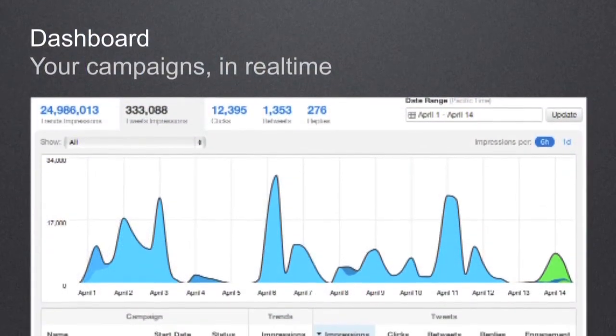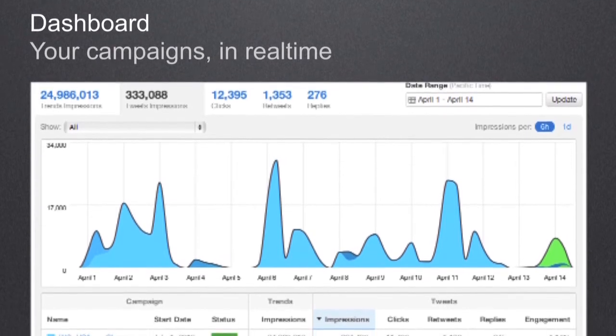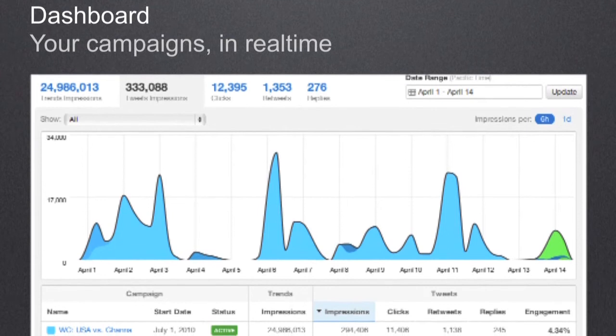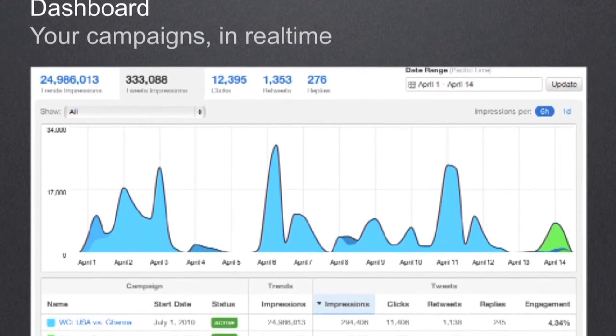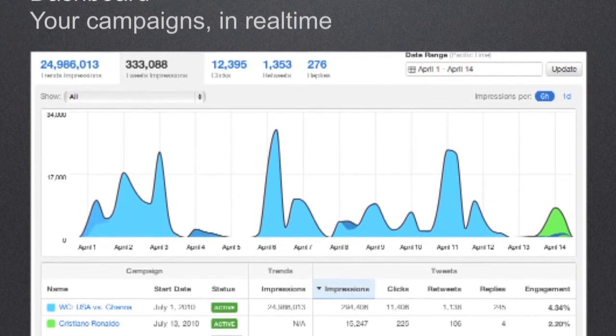So lastly, our dashboard. We're actually really proud of this. I started a grand total of about 10 weeks ago. That's how new we all are. This is what it looked like 10 weeks ago, and I'll show you the brand new dashboard that we just released. What's unique is you can track everything in real time. It's only a 2-minute lag time on Twitter.